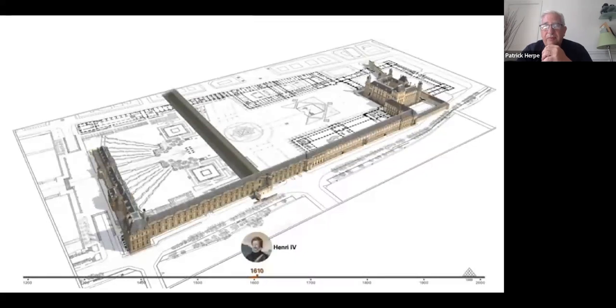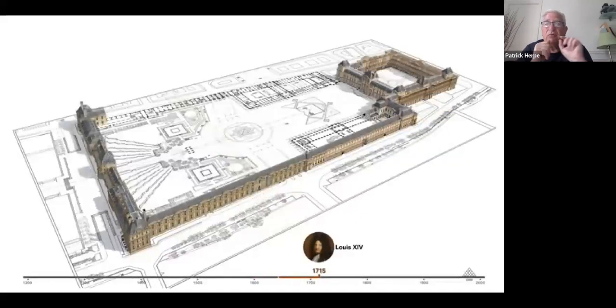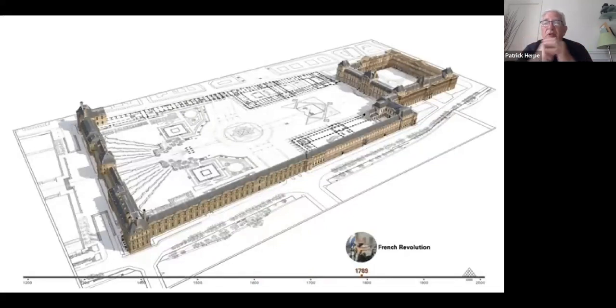Then Henry IV, the King of France, is going to enlarge all the south part of the Louvre by the river. And you see now we have got a kind of large building, but we have nothing to the north side of the Louvre. Louis XIV is going to complete the Louvre and also create the square, which is at the east entrance of the Louvre. French Revolution, the Louvre is going to become partially a museum, 1793.